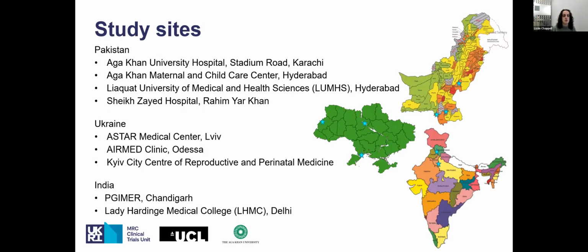So this slide shows our study sites. We have 4 sites in Pakistan, which will be led by the Aga Khan University. We're proposing to have 3 sites in Ukraine, and all 3 of these sites are currently operating as normal despite the ongoing war, so we really hope they'll be able to participate. And then we also have 2 sites in India.